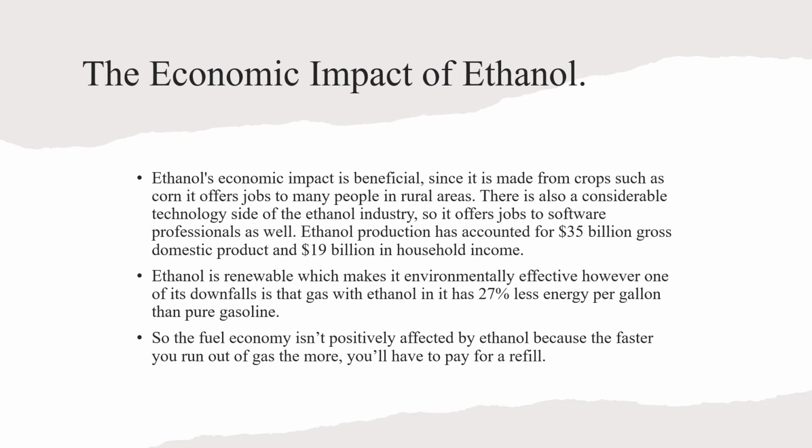The economic impact of ethanol. Ethanol's economic impact is beneficial since it is made from crops such as corn. It offers jobs to many people in rural areas. There's also a considerable technology side of the ethanol industry, so it offers jobs to software professionals as well. Ethanol production has accounted for 35 billion in gross domestic product and 19 billion in household income. Ethanol is renewable, which makes it environmentally effective.